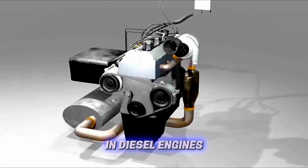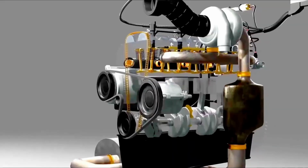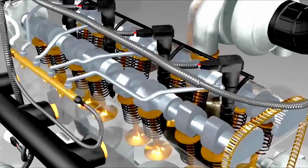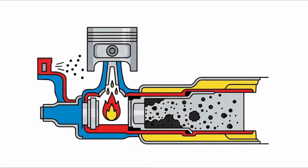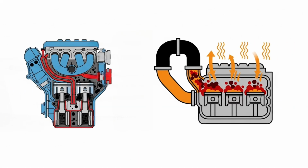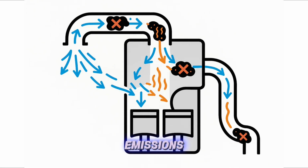In diesel engines, running below about 1,500 RPM causes even more problems. At low RPM, there's not enough heat or air movement inside the engine. Diesel fuel needs heat and pressure to burn properly. Without that, the fuel doesn't burn all the way. That leaves behind unburned particles, which turn into soot and carbon deposits. These build up in places like the intake, pistons, and EGR system. Over time, this buildup can clog parts, reduce performance, and raise emissions.